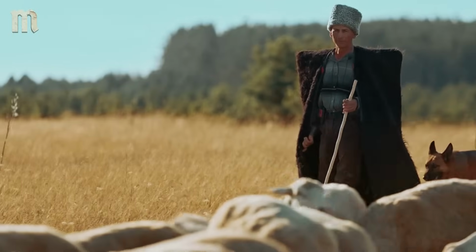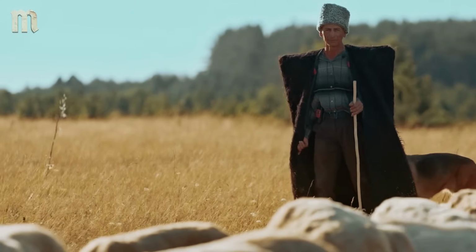In some regions, cloaks were lined with fur or layered with straw or dry leaves for extra insulation. If time allowed, herders would gather foliage, tuck it between folds of fabric, and sleep inside the improvised padding. It wasn't elegant, but it bought them the warmth needed to make it to sunrise.